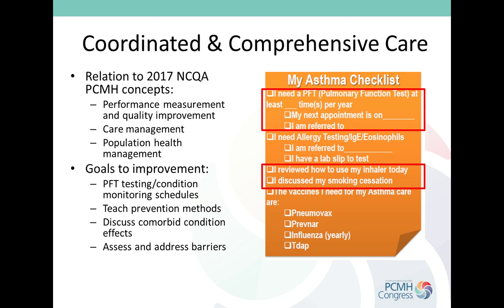The next part, which isn't highlighted in red, is a timeout for me to make sure I am identifying my severe patients and that they're going beyond standard treatment if they're adhering, and I've identified that. We start making sure that they're getting allergy testing, that I've looked at IgE, that I've looked at the eosinophils, and then I'm making a decision medically off of that. We talked about reviewing the inhaler, and we talked about smoking, and then the vaccines are key. If your asthmatic is getting pneumonia that you could have prevented, that's just something that's on us.